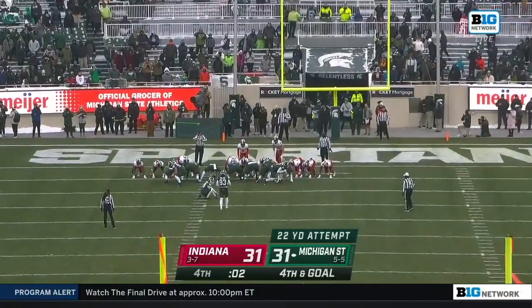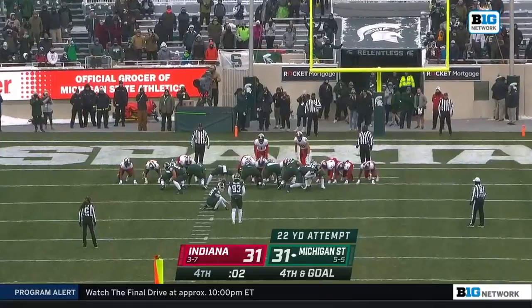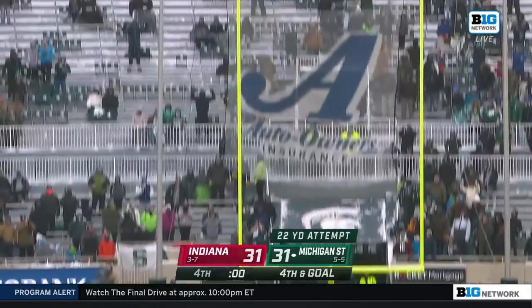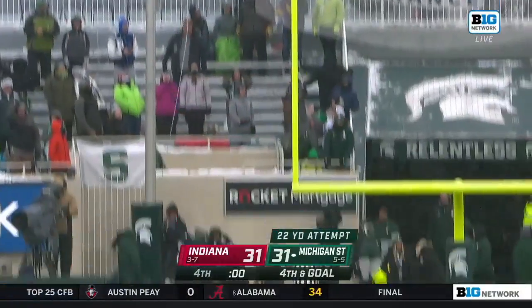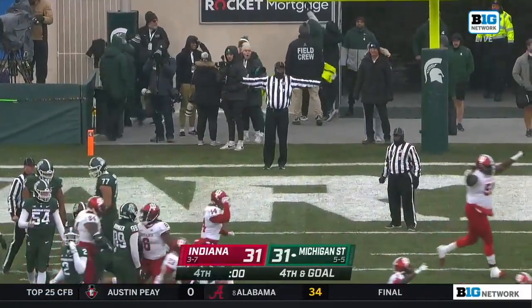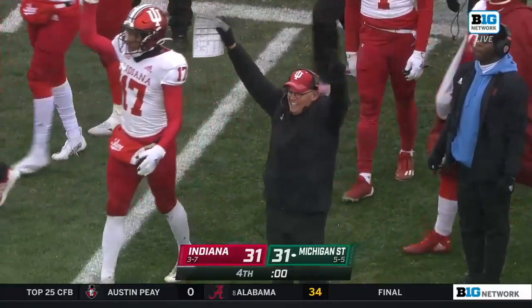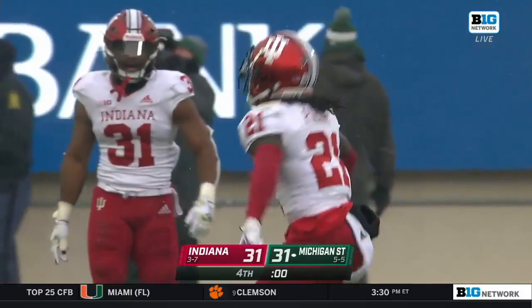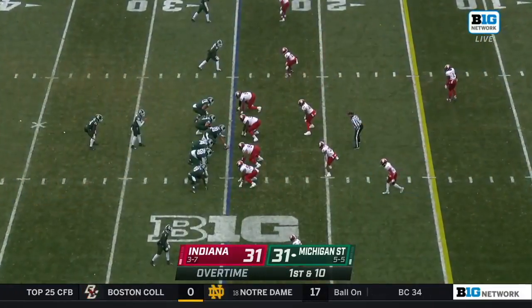On a windy, cold day. From 22 yards out. To win the game. Snap, spot, kick is left and it's no good. He missed it. And we will play on. The pressure got to the general. From the 25.